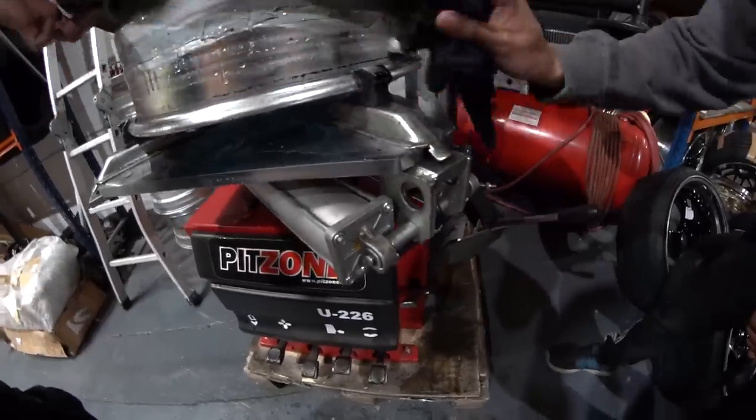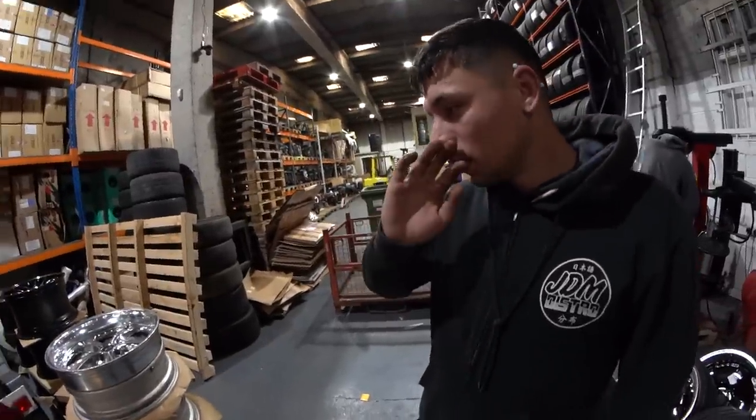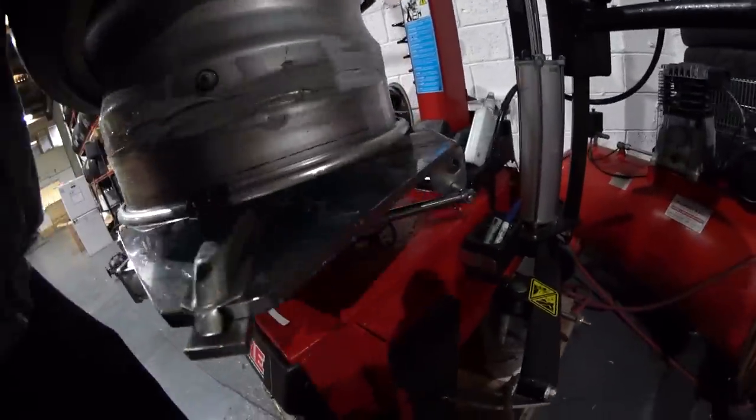Japanese water. This is the next step then. The next step is, we did it on there. And we soaked the place in water.